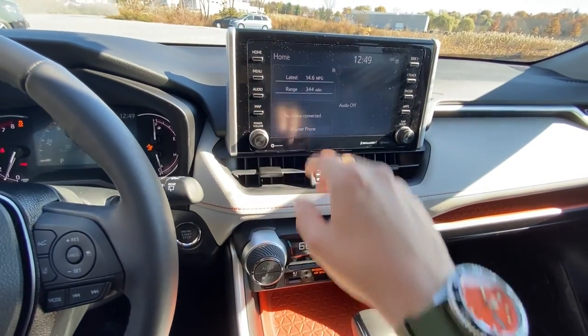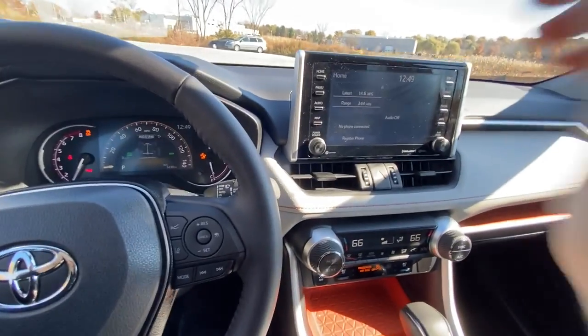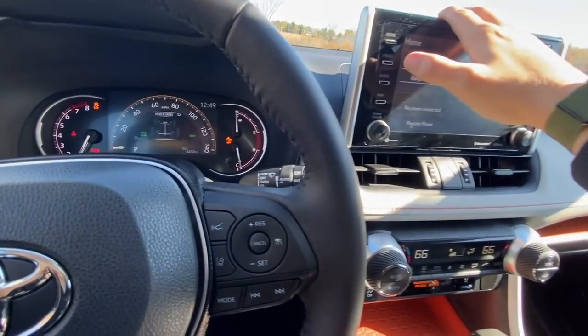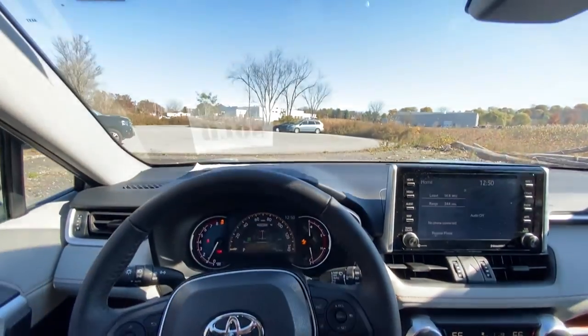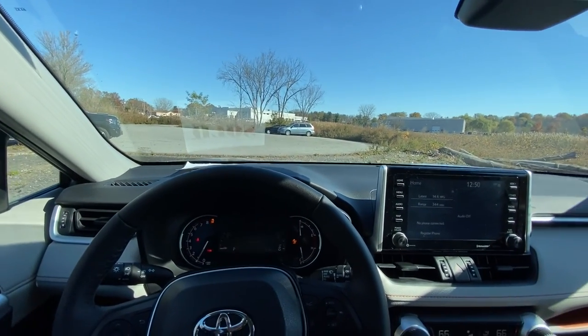And the screen here, the first thing people ask about is, does it fall down? Well, no, but it's distracting when you first meet the car. But when you sit the seat in the right position, and this is eye level, the screen blends right in with the dash. So you get used to it in a few days.